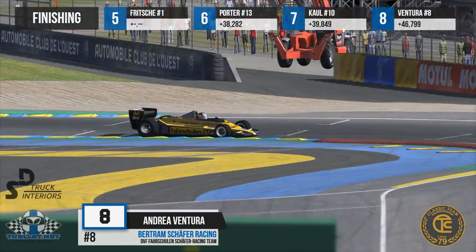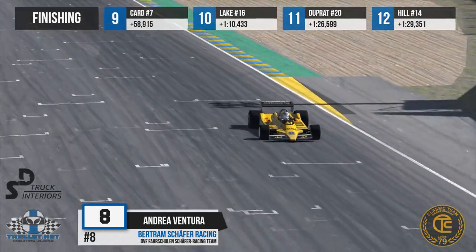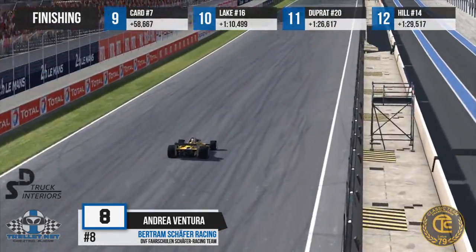Torsten Cowley in P number 7. Then Andrea Ventura coming to the last chicanes, battling his wounded car to the last chicanes, and comes home in P number 8.